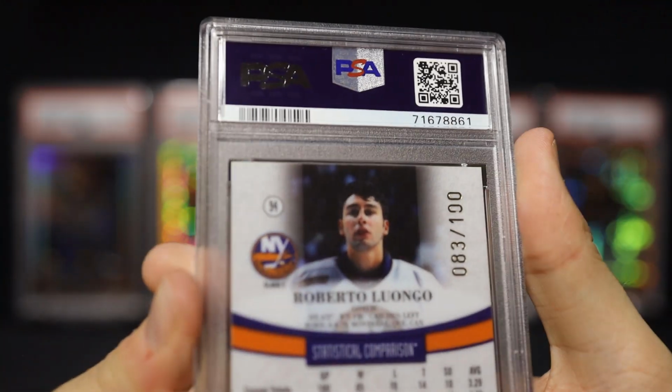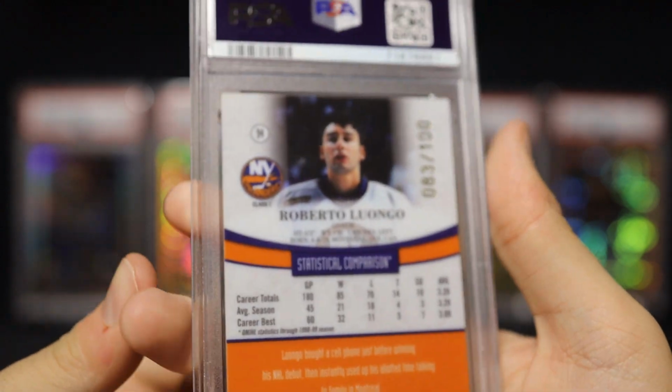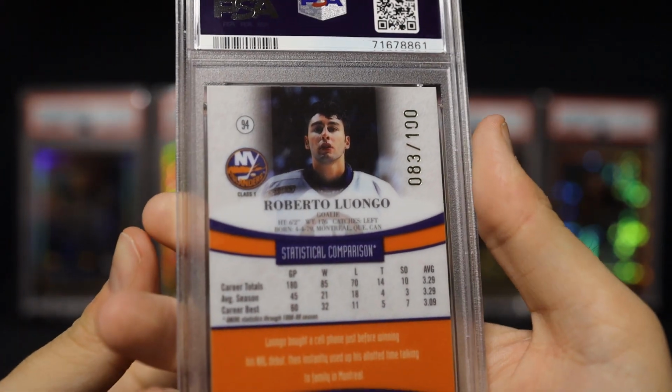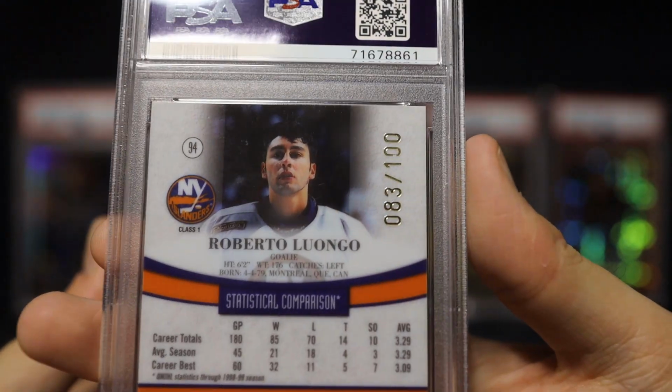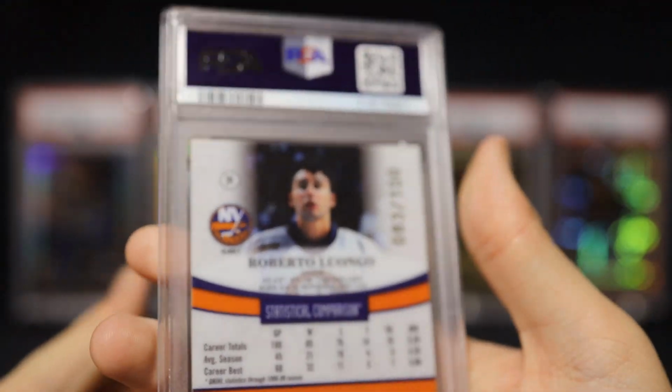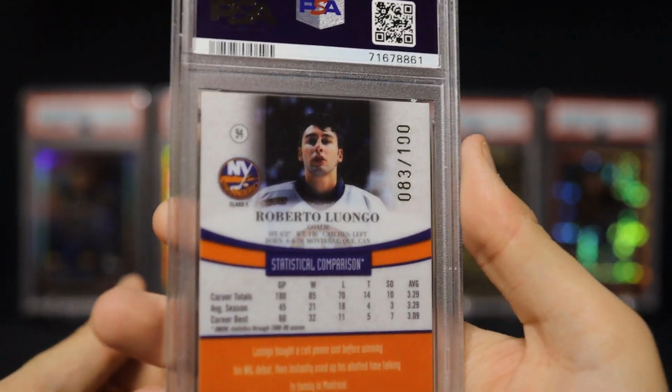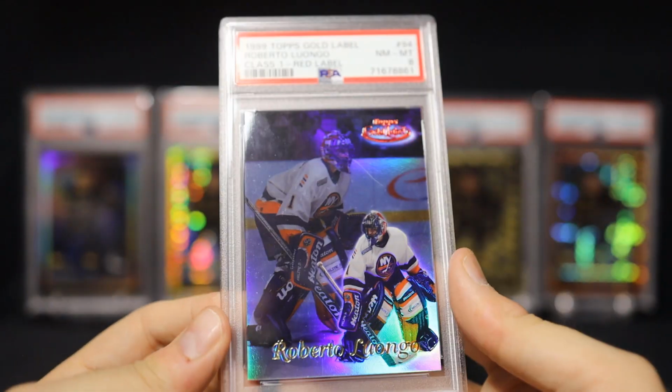So this is Class 1, which is like the base card, and there's Class 2 and Class 3, and there are different parallels for the 3 different classes. So it's definitely a confusing one, but this is a parallel of the base card, numbered to 100. The only other parallel is a 1/1, so yeah, it's just a cool card.